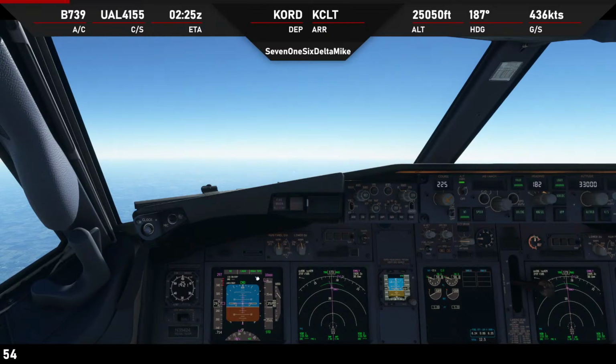All right, let's double check here. I think we're going to have ATC coming up shortly. Let's double check here on our VATSIM. So we're going to cross into Indy Center, I believe. So let's go ahead and pick that up here and figure out where we are.